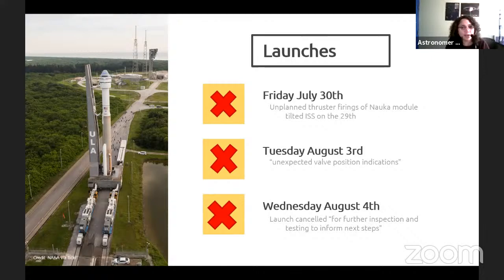But this is good. It sucks whenever a launch is canceled, but this is good because it's better to check everything on the ground as opposed to having a catastrophe in the air. Even though it's an uncrewed mission, there's still a lot of money that went into building and developing this, and an explosion would be catastrophic. Rebuilding all of that would take much longer than trying to just fix the valves, which they are doing right now. They fixed 9 of the 13 valves that were indicating problems.